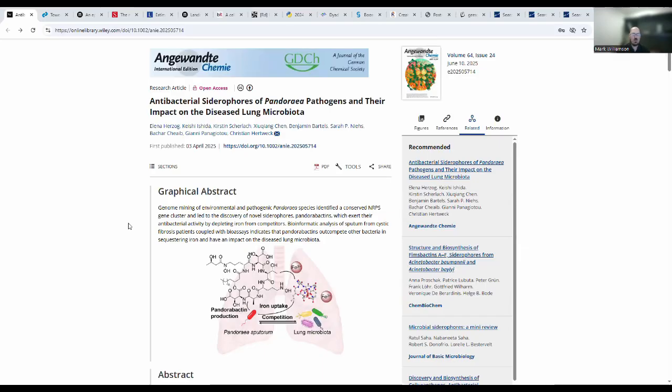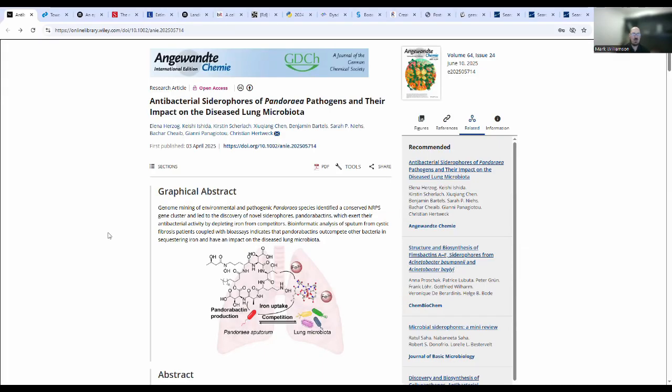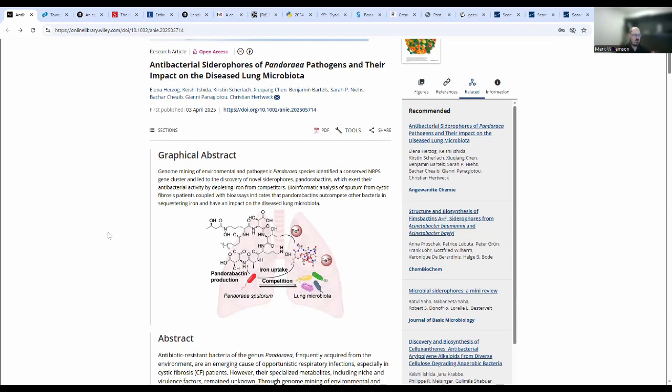Let's get started with some research articles. First on the docket is antibacterial Siderophores of Pandoraea pathogens and their impact on the diseased lung microbiota. So respiratory pathogenic bacteria from the genus Pandoraea turns out they can deplete iron from other microbes in the lung, leading to a rise of their pathogenic activity. Researchers actually discovered this trait from genome mining. They found genes for a siderophore involved in the process.